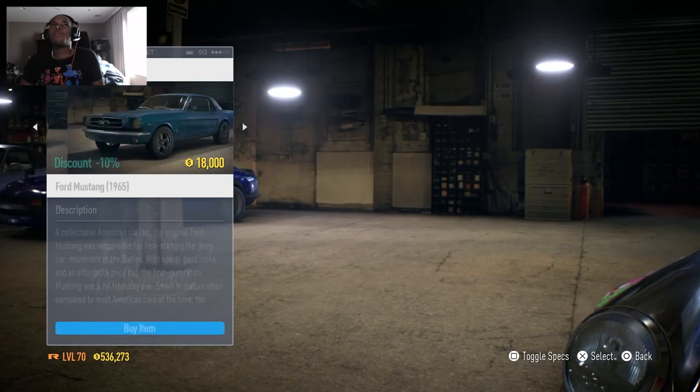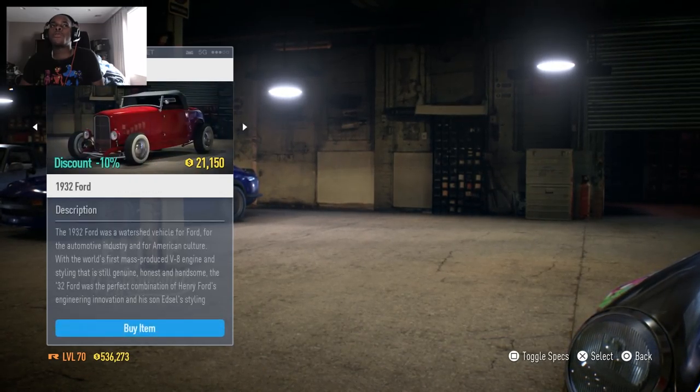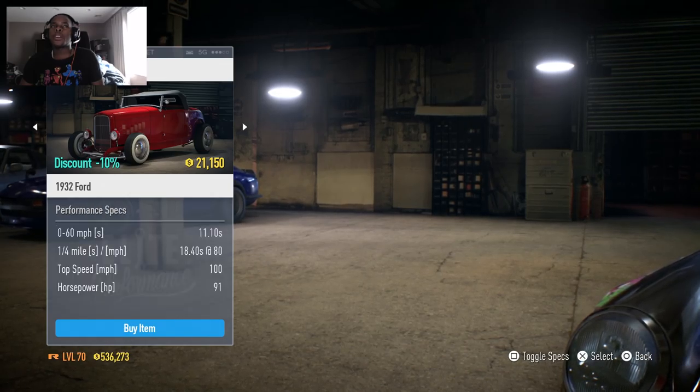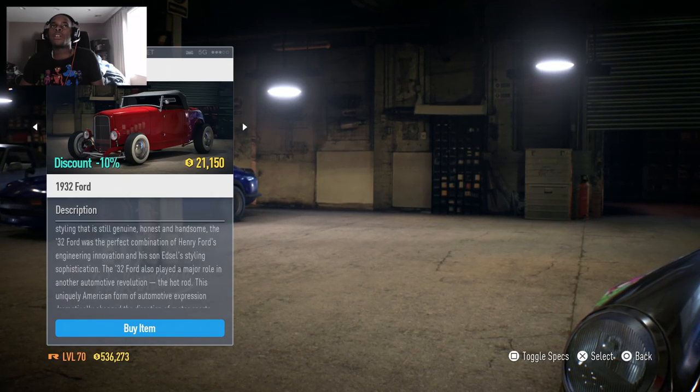But we are not here for that today. Today we are here for hot rods. And we have 2 of them. Let's see, this is the first one, the 32 Ford. Not very powerful, only got like 91 horsepower, even though it's a small block V8 and everything. But that can all change, which is customized and everything, but we're not going to do that one for now.